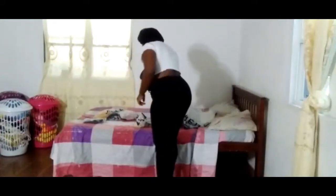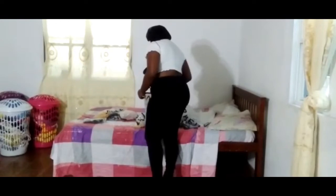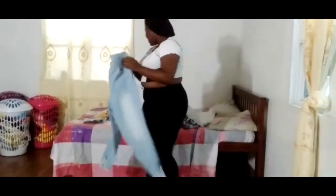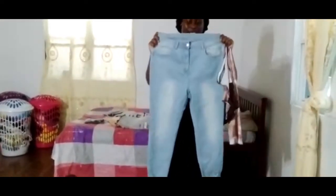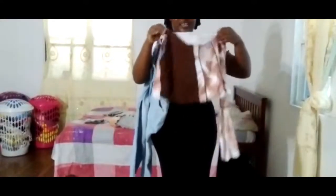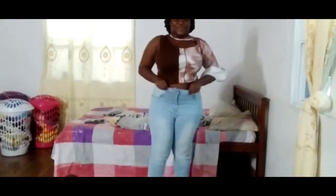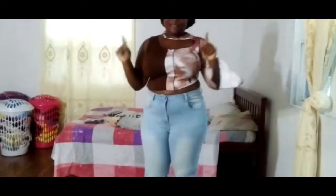So we are on to number four. I'm going to try this blue jean. So guys, I'm going to try this blue jean with this kind of tie-dye shirt. Let's see how it fits. So guys, this is outfit number four. So this jean is comfortable. Have not worn it out as yet, neither this shirt, but when I go outside I will, trust me.